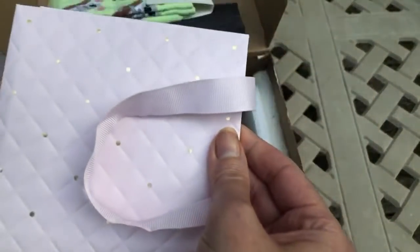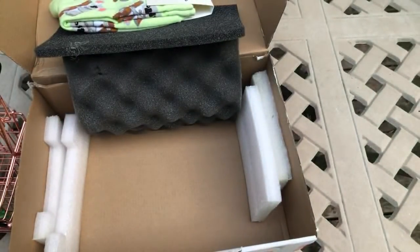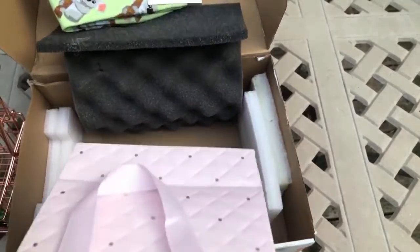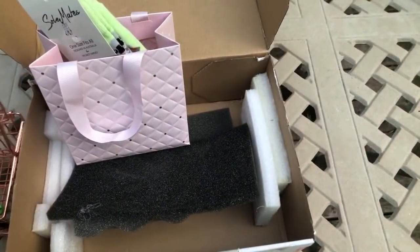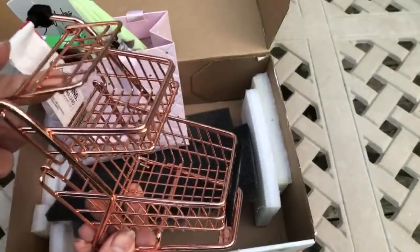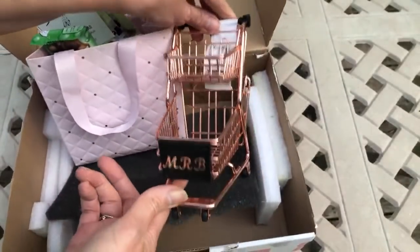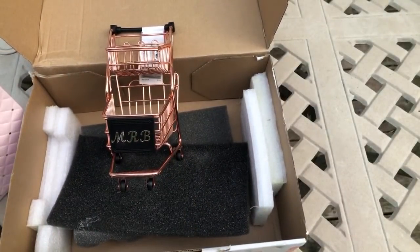And this really cute little bag. It looks like it's quilted. Very nice. It says, make it pop. Thank you very much. Wow. That's great. Packed everything nice here with this foam. Thank you, Macarla Kate. Put these socks in here, and put the chocolate in there. It's such a nice bag. And then the shopping trolley. Look at this. This one even goes in. And then it's got the initials. Thank you so much. That's really nice to put some mini brands in there. Put that on display with some mini brands. That'll be nice, right?